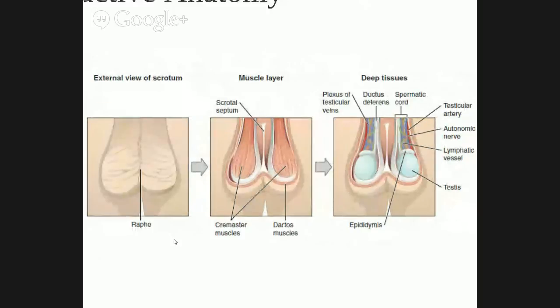I just want to go back and talk about a few things in more detail with some pictures. First off, the testes are suspended in the scrotum, which is outside the pelvis. So here's a few pictures of structures related to the pelvis. What's kind of most important to mention here are the muscles in the middle one, the cremaster and dartos muscles, which play a role in elevating the scrotum.